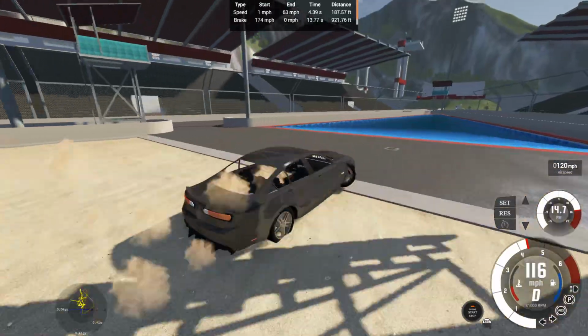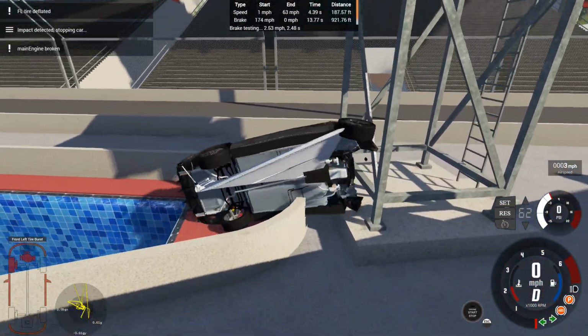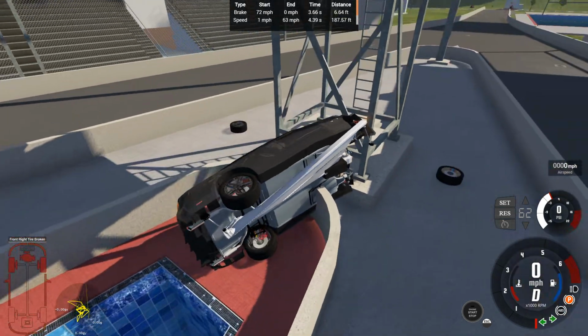No, tires are technically not broken. Killed the lifeguard and engine is broken. I would say we technically nailed it despite none of the warning prompts kicking in saying whatever, tire deflated, tire broken, whatever. We still had our 4 wheels.